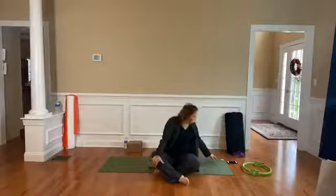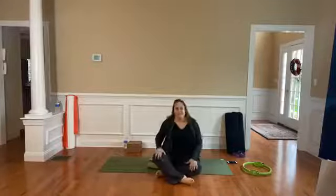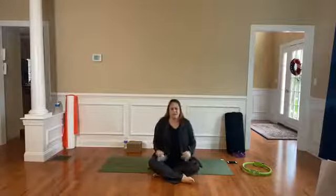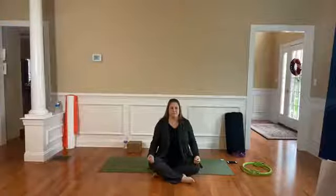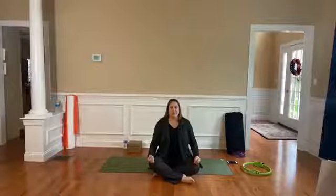So getting started in a comfortable seated position, and as you probably know by now, if you've been watching along, sitting on a folded blanket or a pillow may make you more comfortable. So really lifting up nice and tall up through the crown of the head, and then inhaling through your nose all the air you can fit. And then slowly exhaling out your mouth.